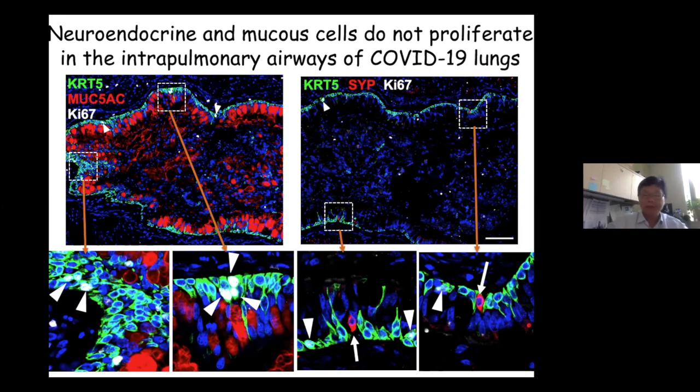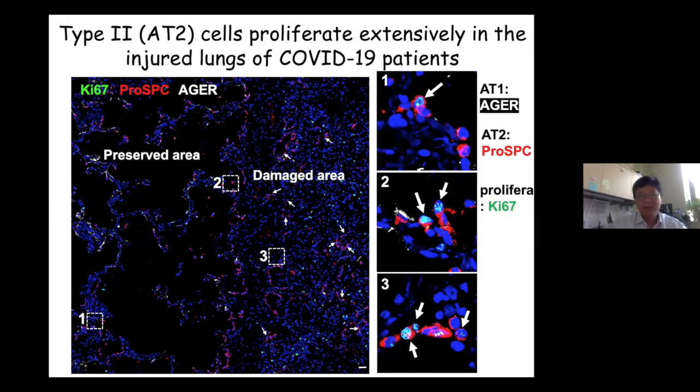But when you go further down into the alveoli, the majority of proliferating cells are type 2 cells. In the damaged site, the small arrows point to those proliferating type 2 cells. In this blow-up region, you can see the proliferating cells express Ki67, shown by this green staining, and also the red staining of the type 2 cell marker, SPC. You can see those proliferating cells sitting at this boundary between the damaged area and the preserved area.